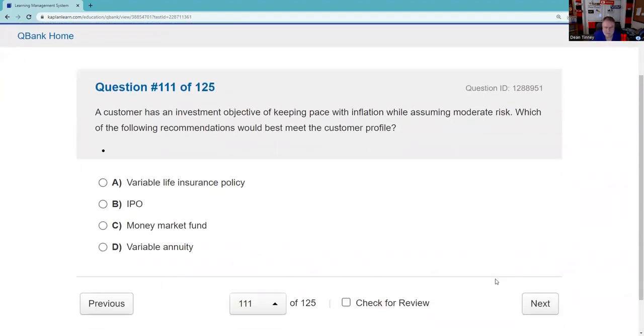A customer has an investment objective of keeping pace with inflation while assuming a moderate risk. Which of the following would best meet the customer profile? Again, you could do this by process of elimination. You should definitely know that we never sell insurance as a security or investment. Life insurance is life insurance, so that's out. Variable life insurance, best case, you end up with a self-funded insurance policy. IPOs are out in terms of suitability. Money markets are out. So I don't really like this, but by process of elimination, my best answer is D.